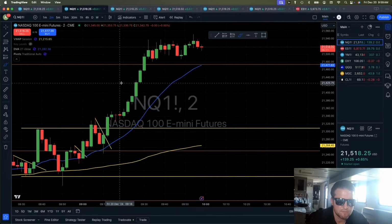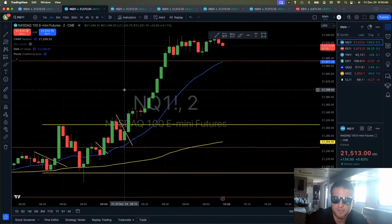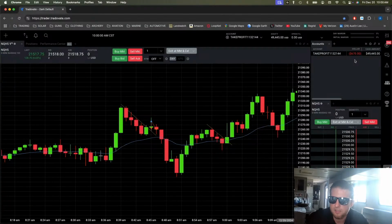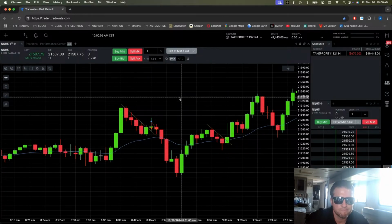So, hey, it is what it is. We got to come back on Monday. I didn't take any more trades after I ended the stream earlier. We're still red on the day, $670, as you can see right here. Counts down to 49,445. So, it's kind of how it goes.